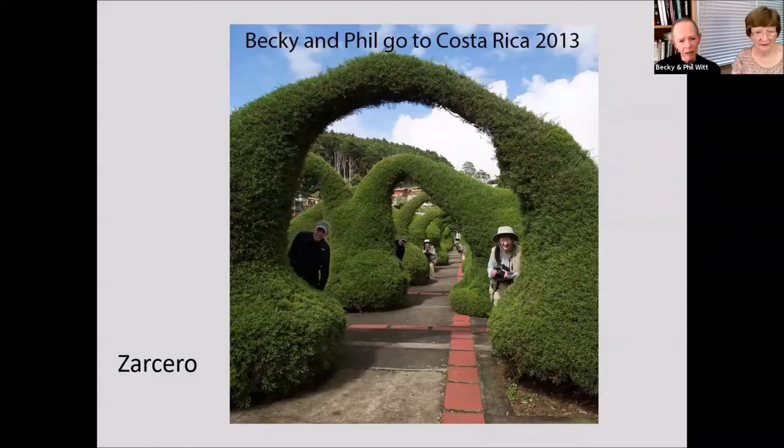This is where Greg lives. There's a topiary there. This is in Sarchí. And we decided to take this picture. Well, a couple of pictures, as you can see, there are a number of shots of us merged in. Becky suggested that, and we executed it in Photoshop. It was a little fun.